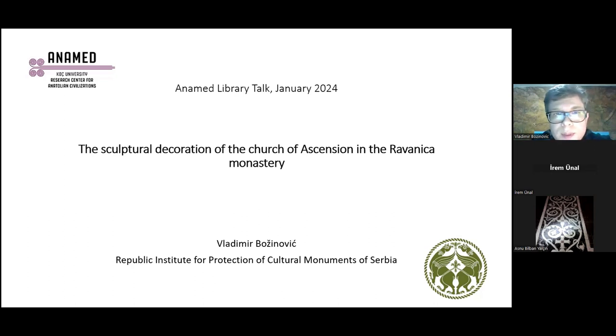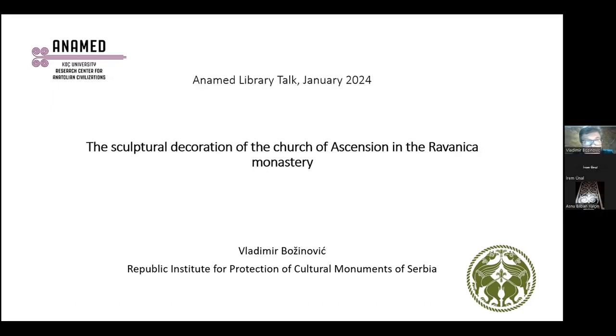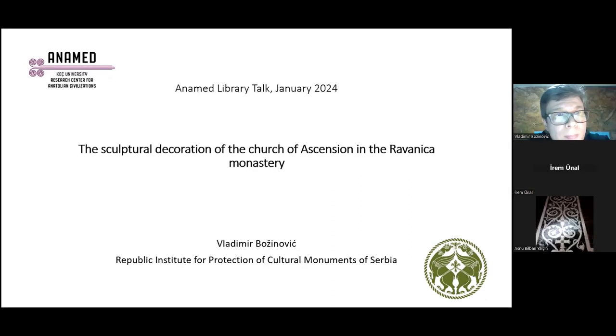Now, I can assume that for most of you, particularly colleagues from Turkey, the concept of the artistic phenomenon known as Moravian sculpture, Moravian architecture, is not so well known. And Ravanica church is one of the most prominent examples of this type of architecture that developed in Serbia in the course of the second half of the 14th and first half of the 15th century.